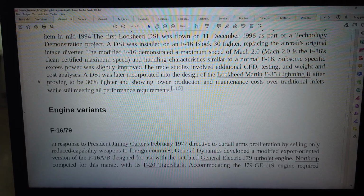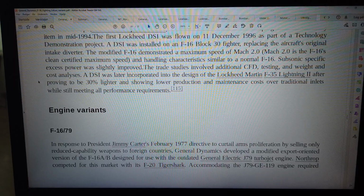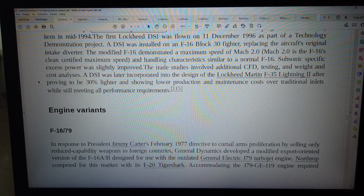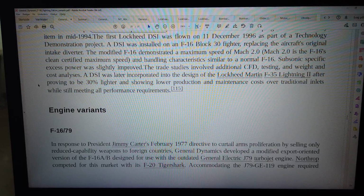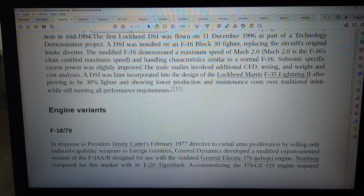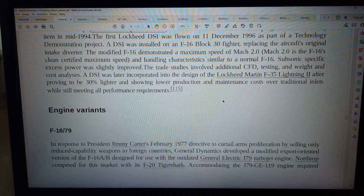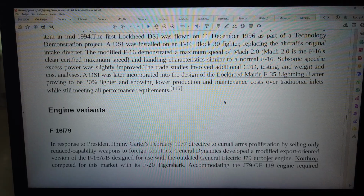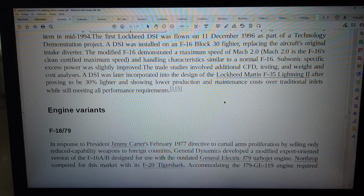F-16/79. In response to President Jimmy Carter's February 1977 directive to curtail arms proliferation by selling only reduced capability weapons to foreign countries, General Dynamics developed a modified export-oriented version of the F-16A/B designed for use with the outdated General Electric J79 turbojet engine. Northrop competed for this market with its F-20 Tigershark, accommodating the J79-GE-119 engine required.